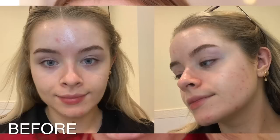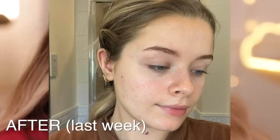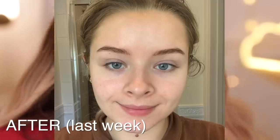So my skin still isn't perfect. Nobody's skin is perfect, but if I put in some before and after pictures of my skin on the screen, you can actually visibly see the difference in terms of the texture of it. Sometimes I do get the hormonal ones that still come through, but they're nowhere near as bad as they were when I stopped using this and in the before pictures that I showed.